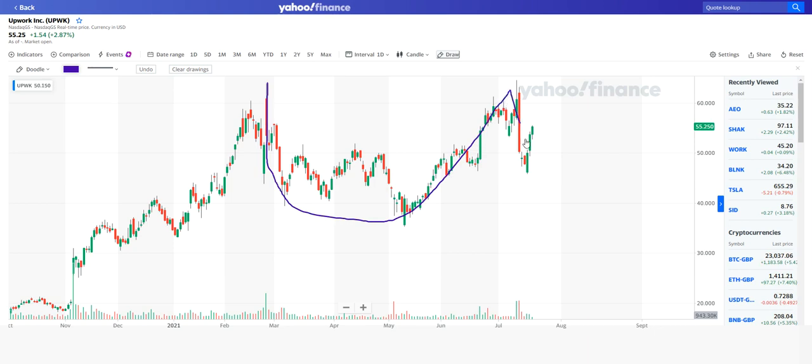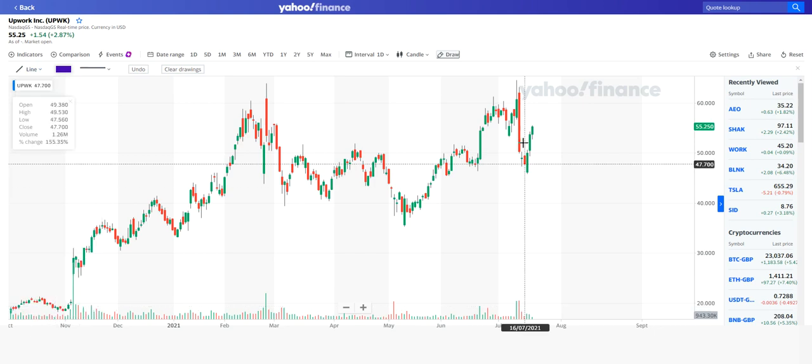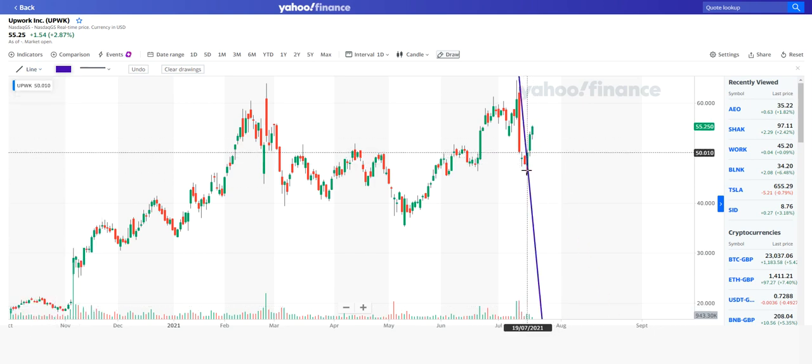And you've got a nice handle. It's a big, to be honest, it's a big handle, but you see what I mean? A much bigger cup with handle formation. Okay, so hopefully that makes some kind of sense. And then we've got a similar situation to what we have on BLNK charging, in that we have a break of a trend line.